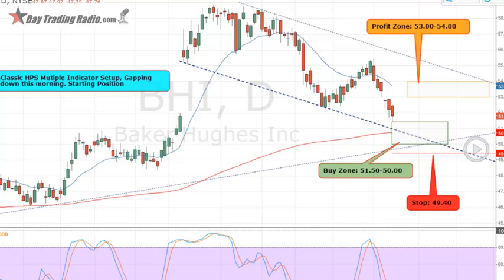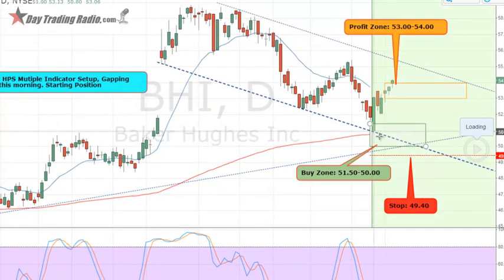And as you get a great setup in HPS, you're going to get that great setup on the HPS site. So this is a chart that gets sent out to everyone with the buy zone, 5150 to $50. A classic multiple indicator setup, gapping down this morning, starting position. So the notes out there, we sent this out, gap right down to our position, and before you know it, you can see it came right in here. That trigger goes out, email, look where it just ran up to. This is where it is right now.